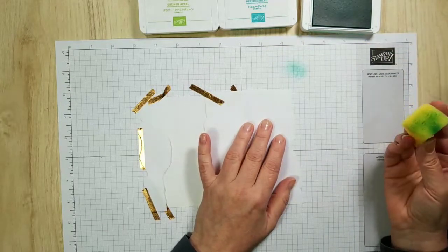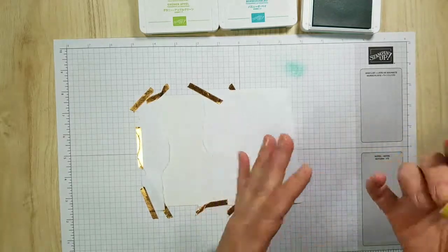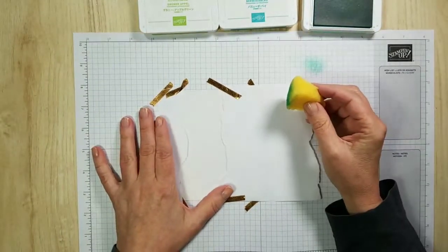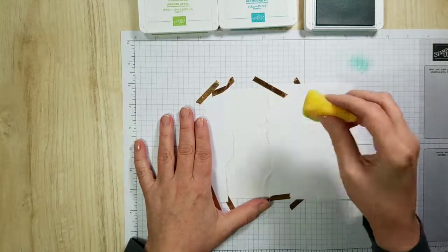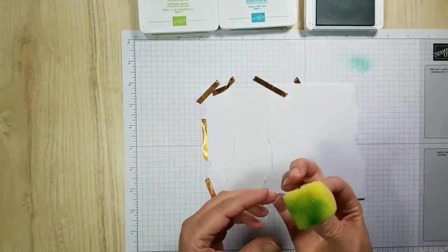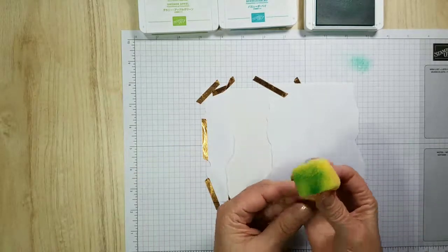I am not pressing really hard. You don't need to. When I did my sample last night, I was pushing too hard and my fingertips were all colored. Pretty colors, mind you, but they were all colored. So I've used my special soap that gets ink off, hoping to take care of that. All right, so here goes.